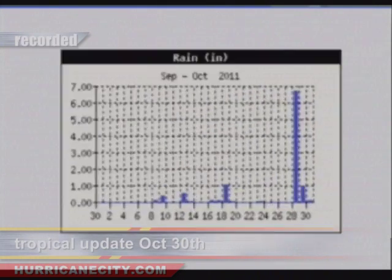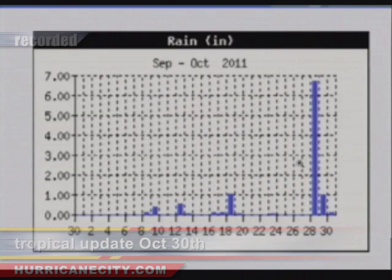Now here is our rain from South Florida, and you notice this one day here, the 28th, is when the bulk of the remnants of Rina came through South Florida. We had almost 7 inches of rain here, and the rain still continues on and off. In fact, the cold front that swung the remnants of Rina through South Florida is going to back up through the Florida Straits and back up towards Florida again and continue dumping rainfall on Monday and Tuesday.